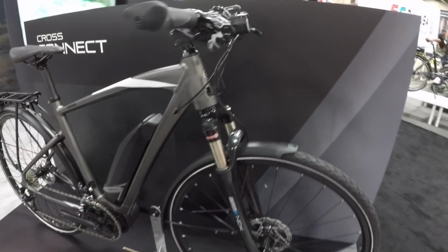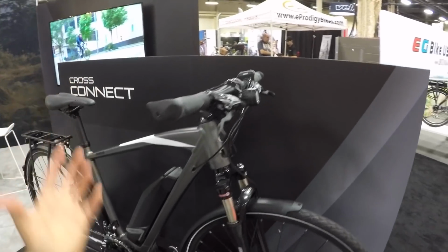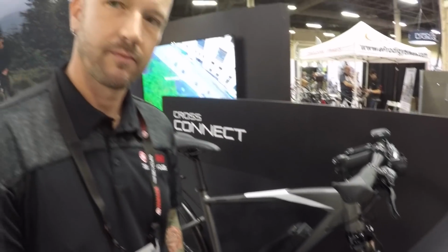So I'm just shaking it all in here, the tapered head tube, and this is kind of a tougher city bike. Yeah, it's definitely able to be ridden on multiple styles of paths. We think from our time talking with customers that we've worked with in surveys, that this is the kind of bike they would gravitate to as their e-bike.